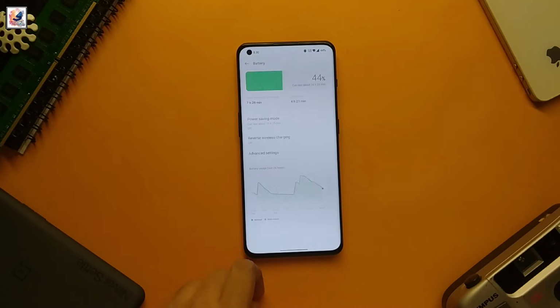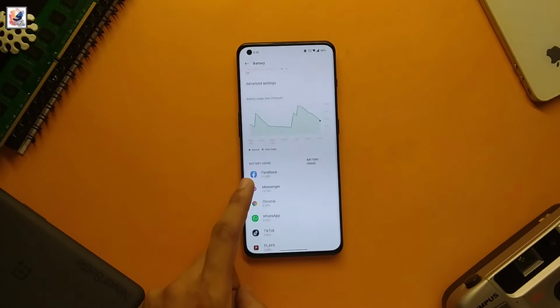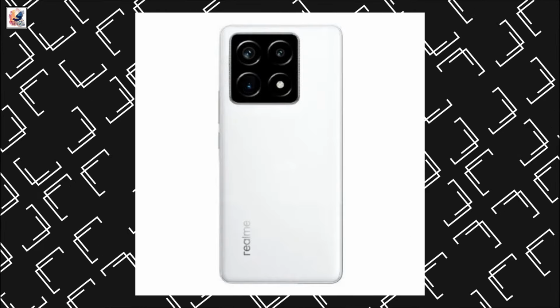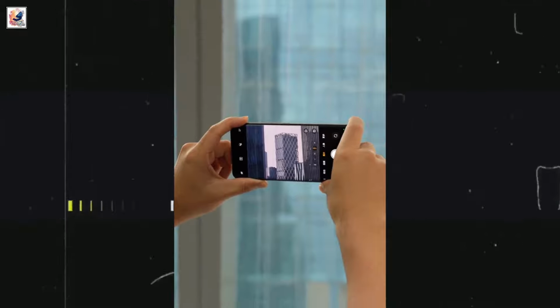The Realme GT7 Pro has a massive 6,000 mAh battery with a 120W fast charger. A new leaked render shows the possible design of the Realme GT7 Pro. The Realme GT7 Pro will be launching with a solid-state camera control button.